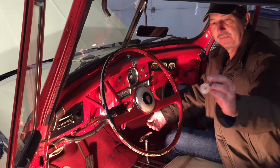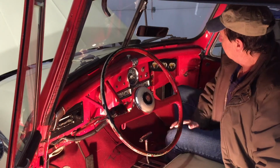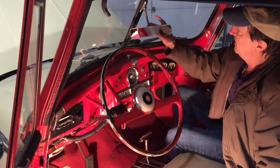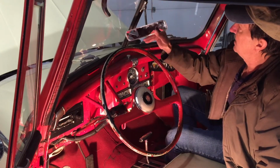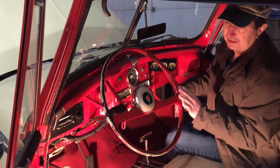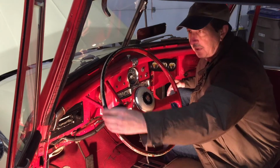Oh, another knob, the choke knob. That's not hooked up either. Ashtray's missing. Rearview mirror is attached, but not usable. Steering wheel is actually in pretty good shape. It's got a couple cracks in it. It'd be pretty easy to restore. So this is one of those areas you have to be very critical of.